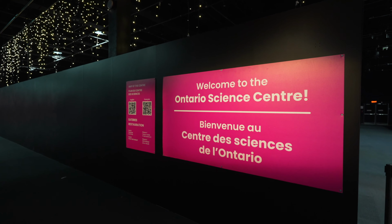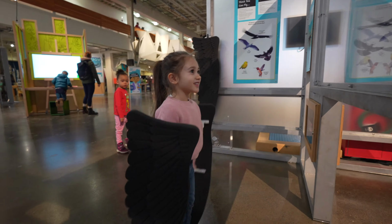What makes this museum so great for kids is that they can touch everything. In most museums, you have to tell kids not to touch, but here, they can go nuts.